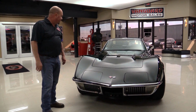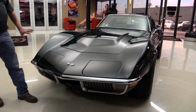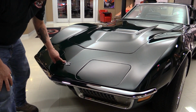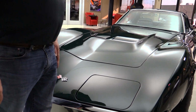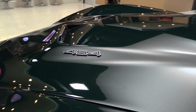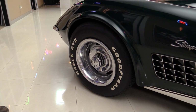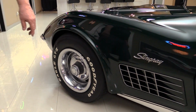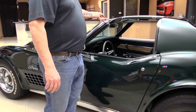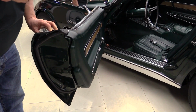Check out the paint on this baby. She is straight as an arrow, man. Looks like an emerald sitting here. It is beautiful. That chrome on the front bumper looks good. The emblem looks great. That hood fits great. The 454 there on the side of the hood, beautiful. Look at the wheel and tire combo on it. She's got Goodyear Eagle GT2s on her. The door alignment looks nice. It's nice and flush there. Stainless is in good shape. Doors operate nice. The door jambs are nice and clean.